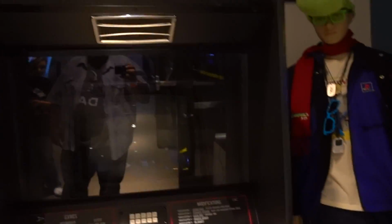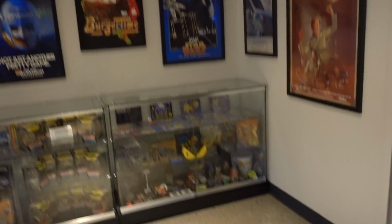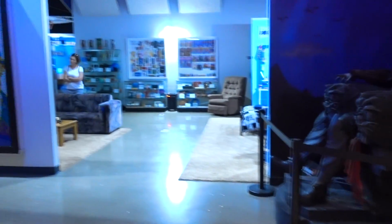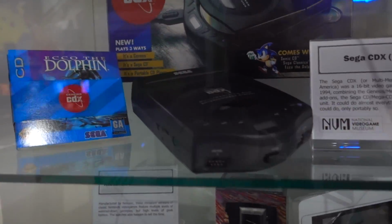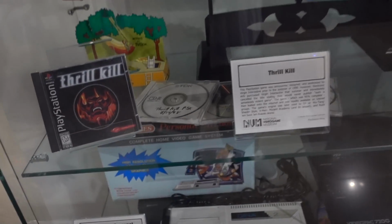Throwback right there, people. Look at this guy. He's all swagged up with nothing but video game stuff. EGM jacket with a PlayStation jacket. Legit. So legit. So much cool stuff. Well, this was a good birthday treat right here. I'm glad I saved it for my birthday. So, Sega CD, had it, yo. It was the shit. They had that and the 32X. Oh shit, I forgot about Thrill Kill. I forgot that game even existed.